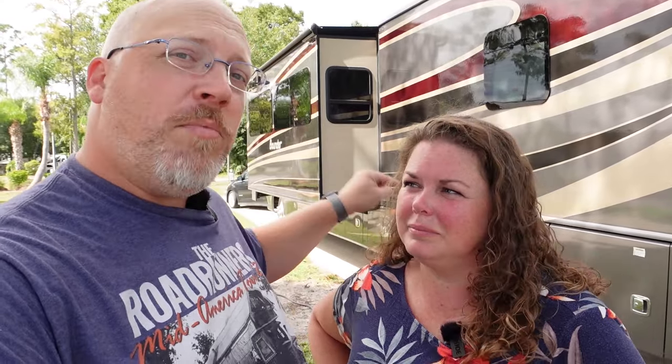Real quick, always leave the black tank closed unless you are dumping. Gray you can leave open, it's fine, or you can leave it closed, it's up to you. But always leave black closed. Every time I can say that, I'm going to say that. Only open black when you are dumping, and then you close it back up.